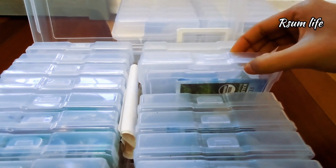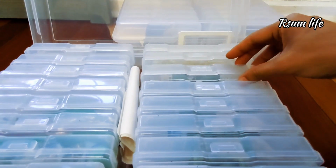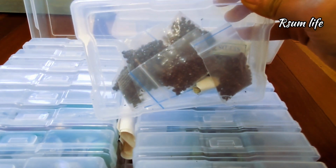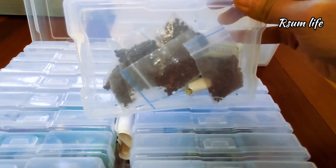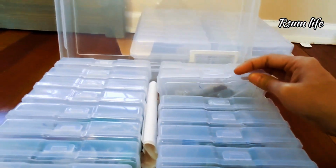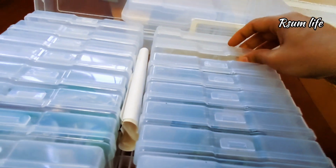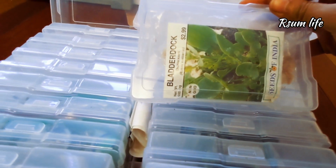Kale, we already have 2 of the plants. I want to add more kale. And this is gongura. For sure there'll be a lot of giveaways, but these gongura seeds are a mixture of reds and greens. So I'm going to make a note that this is a combination of reds and greens. Actually, green gongura is the healthier version than the red one, but it's not so tasty, but it's healthy.